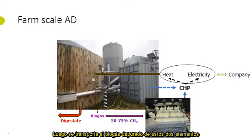And then the desulfurized and dewatered biogas is transported to a combined heat and power installation, where there is energy generation in the form of heat and electricity. A part of this renewable energy is necessary for the biogas installation itself, and in general this is about 15%, but the rest of the energy can be used on farm as energy source.